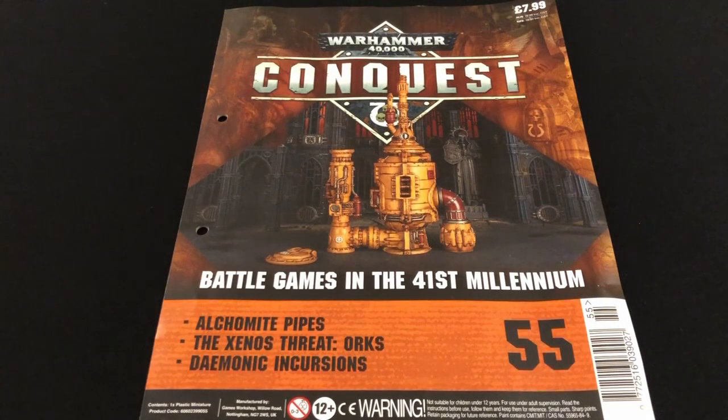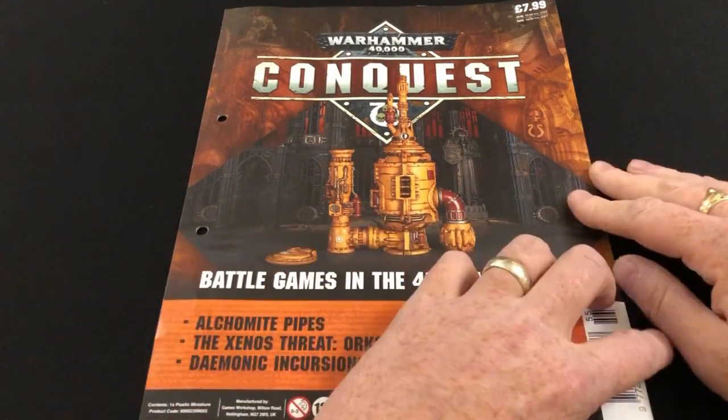So Warhammer 40,000 Conquest has a very similar structure issue by issue. The section at the front will be some fluff, some background lore. Then if they've given you plastic miniatures, you will get assembly instructions, painting instructions, any rules that you need to use that miniature, and then at the end there's always a new scenario. And if you've had miniatures, then those miniatures will be incorporated into the scenario. So that's exactly what I'm expecting here.